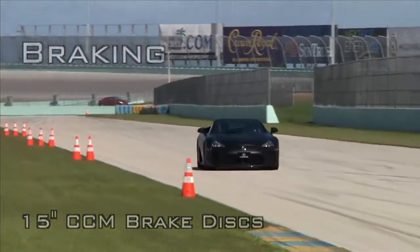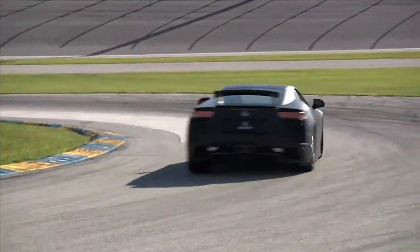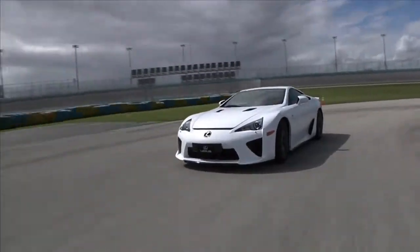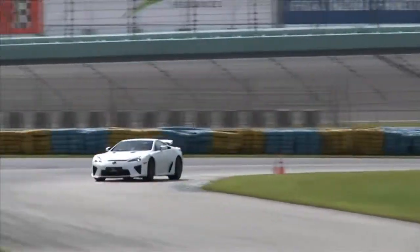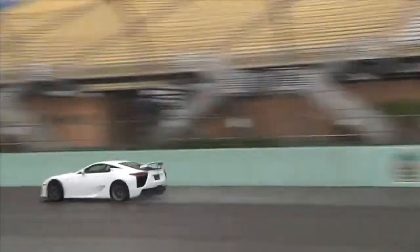The next thing I was impressed with was the braking. Phenomenal. This is the first car I've ever been in that truly has the potential of braking that a race car has. You've got to have that edge to have that performance, to have that braking, to have that feel that people want out of a supercar. This thing was bred at Fuji. Miles and miles and miles of testing on one of the greatest tracks in the world.